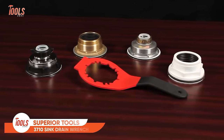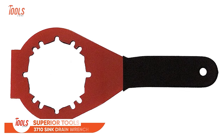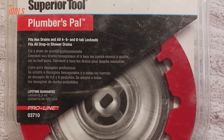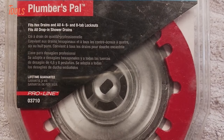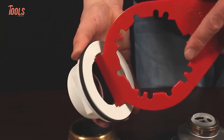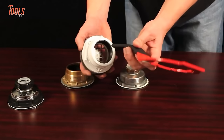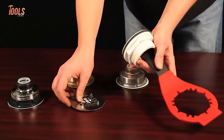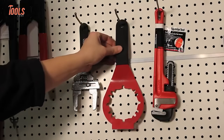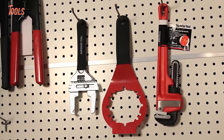Superior Tools 3710 Sink Drain Wrench, an ultimate tool for fast and effortless installation of sink strainers or drop-in shower drains. As a professional-grade drain wrench, it has all the features you need to make your kitchen upgrades a breeze. This tool is crafted from precision aircraft-grade aluminum. This wrench is both strong and durable, ensuring that it can handle even the toughest plumbing tasks. Plus, its powder-coated finish makes cleanup a breeze, so you can spend less time cleaning up and more time admiring your handiwork.